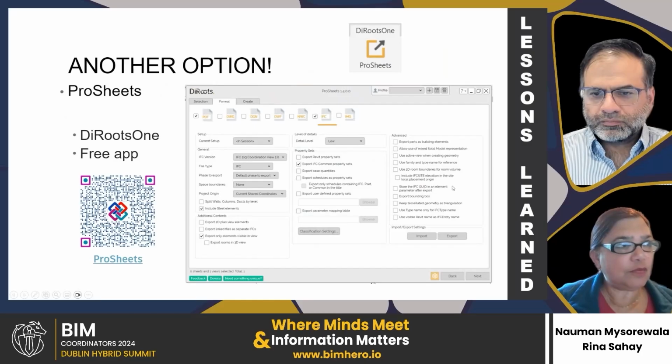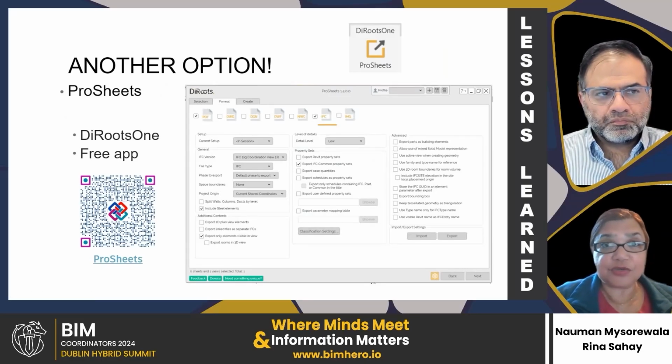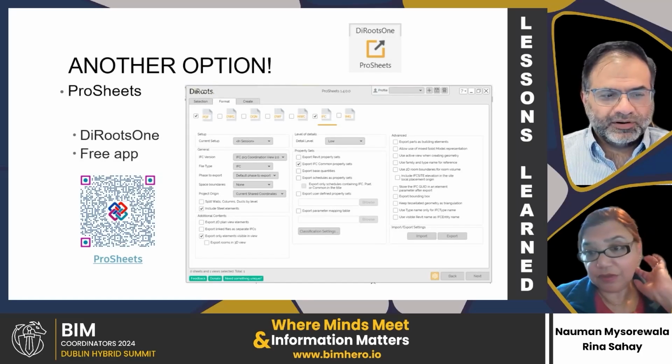Not only that, you have more than one option of file format to export to, and it's all in the same location. Just fewer mouse clicks, a lot less scrolling. It's so much more convenient. So yes, I would definitely recommend Pro Sheets for this. It's free too. That's the best part.